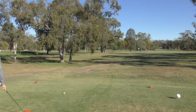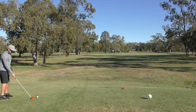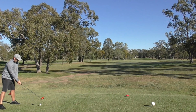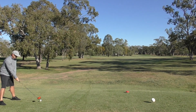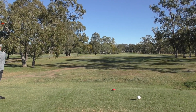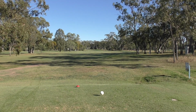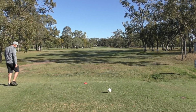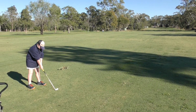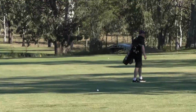Alrighty, eh? A little bit down breeze, too. Yeah, it is. Who wants that back? Shot. No, it's ended up short. Just short. The wind's in the middle of the fairway. It's going to hit Dad. Look out.